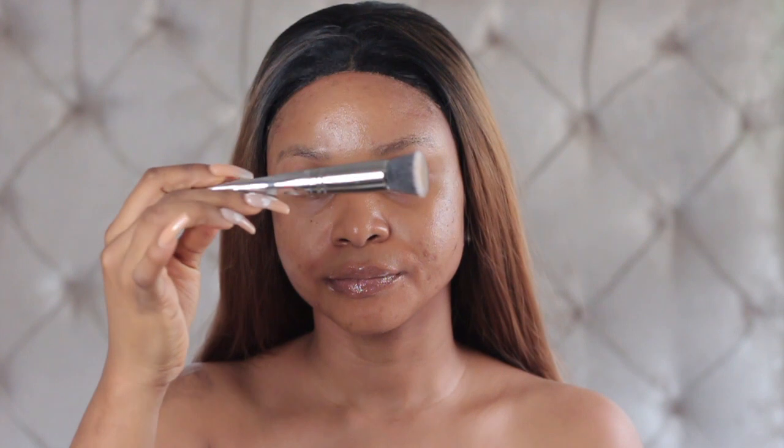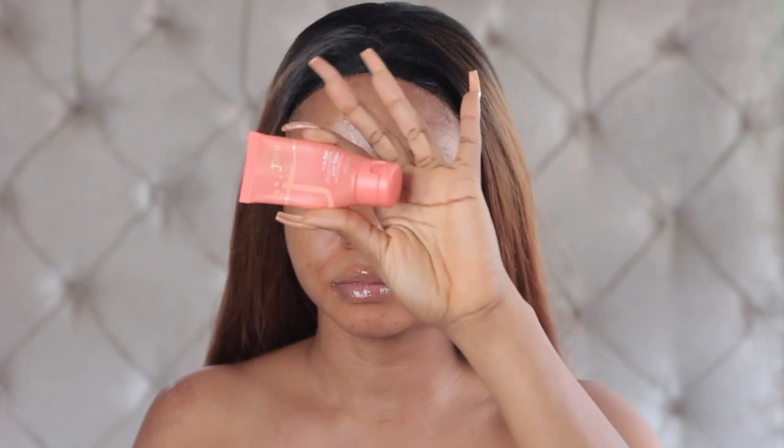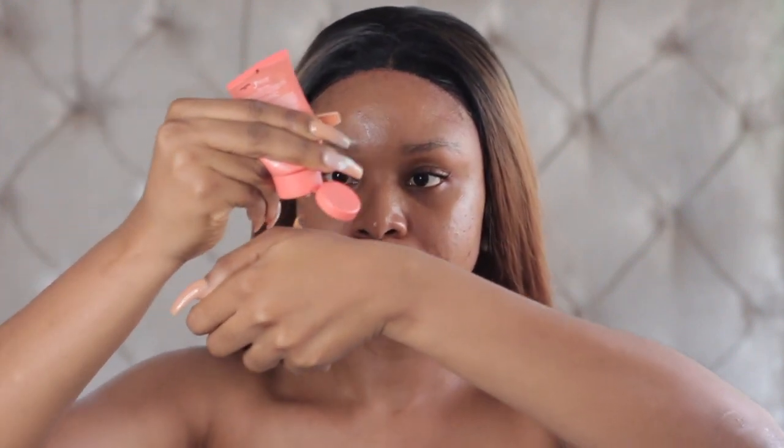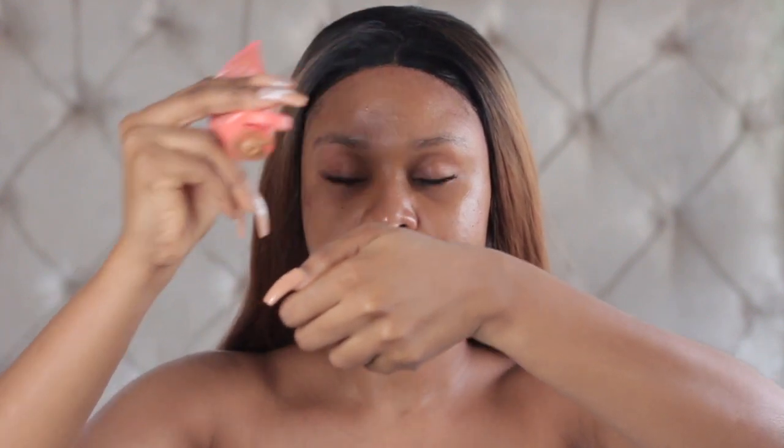You're going to be needing a dense brush that looks like this. This one is from Nuban Beauty. The foundation I'll be using is from Juvia's Place and in the color 450, that's Casablanca. Because this is a full coverage foundation, I'm going to be using just 2 pumps. Usually just 2 pumps is enough to cover my whole face. That's how much of a full coverage this foundation gives. I really love it. It's my current favorite.